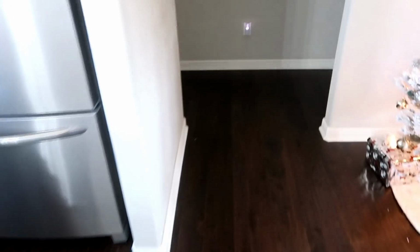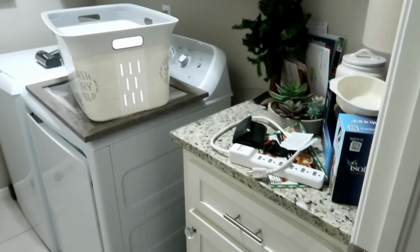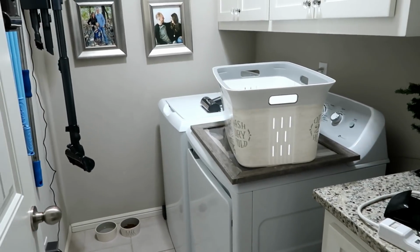Let me show you my laundry room. Chase's closet used to be terrible, but I finally cleaned it yesterday. But this is my laundry room right now, and this stresses me out.